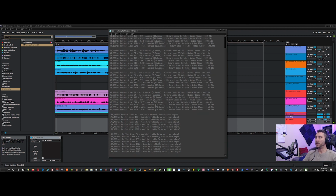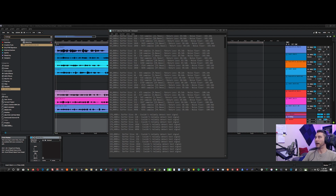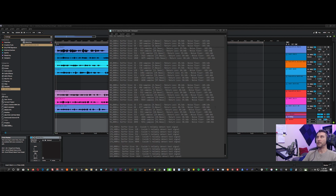And, you know, some of these I was getting couldn't reliably detect input signal. And that I think had a lot to do with the fact that I was getting really high up there into the sample rate. And I'm not super familiar with RTL Utility, but it was giving me this after multiple attempts. So I think past 196K, it just wasn't working. But there's the tests. You'll be able to download that.